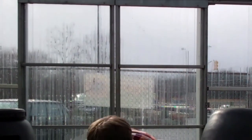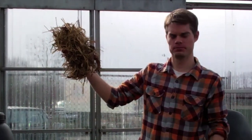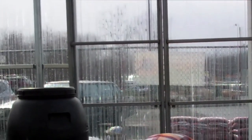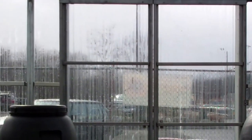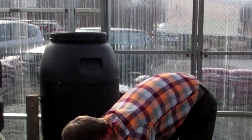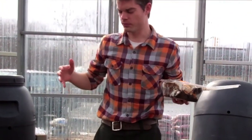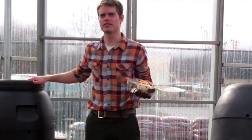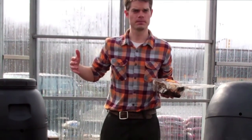All right, does anyone want to handle my food wastes? Nobody? All right, so pop quiz. What is this? Is this brown or green material? Brown. Acing it so far. What is this material? Brown. What is, not the plastic, but this stuff? Greens. Very good. So if my system is like this, what is the one thing that I should add first?